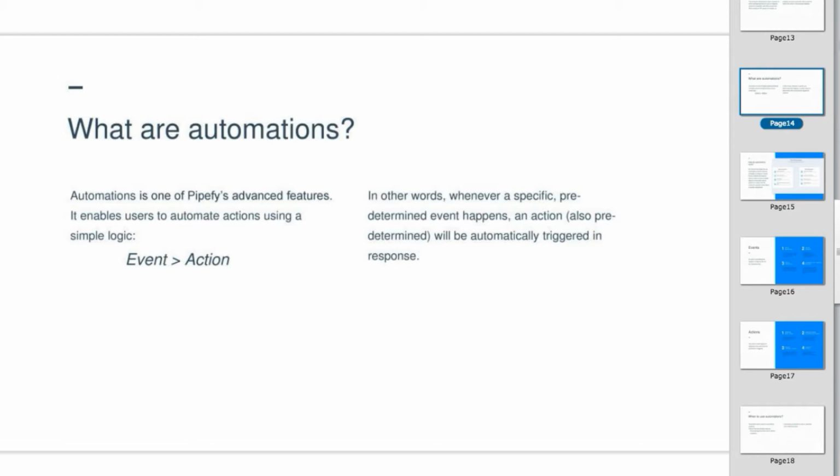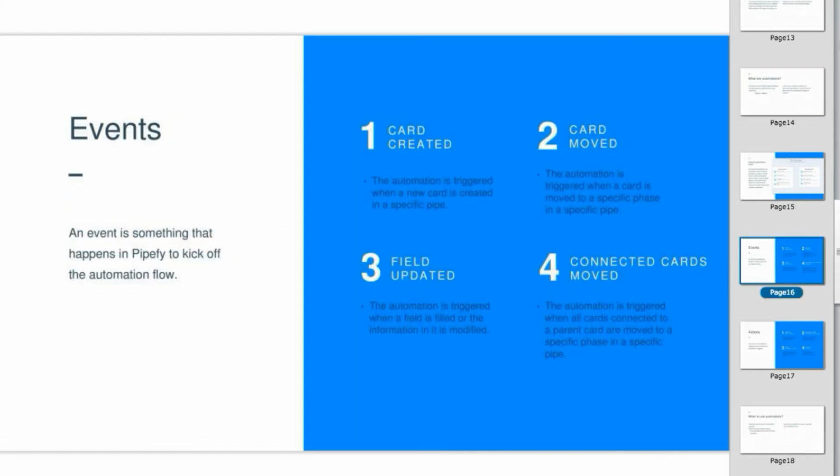In other words, whenever a specific predetermined event happens, an action, also predetermined, will be automatically triggered in response. So whenever the event happens, the action will be triggered. On Pipefy, we currently have 4 events.